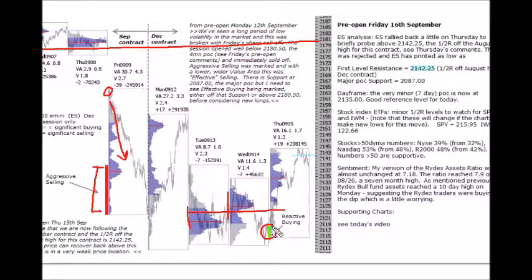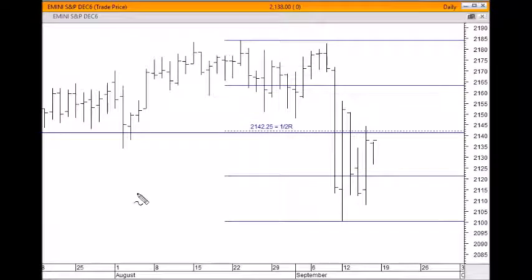I had to mark yesterday on Thursday, and we've been talking about the first level resistance at 21.42.25. That's the half range. It doesn't seem apparent on this chart, but that's actually the half range off the August high on the December contract we're now currently following, and that level comes in here. As I said yesterday, we did probe above that very slightly, very briefly. But if I show you now the current daily chart for the E-mini S&P December contract, there's that halfway point, the dotted line in there.